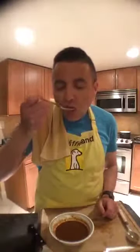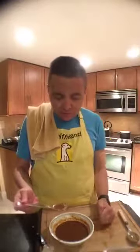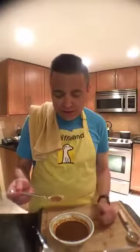Cheers. Oh my god. Oh, that's so crazy good. It's got the ginger, very Asian, the lime, and the peanut butter. That is so good. This is what it was supposed to be like. It was good before, now it's... oh my god, I wanna swim in this. Got a kick. Mmm, score.